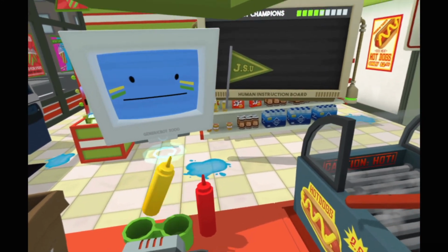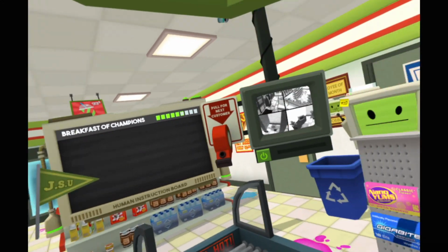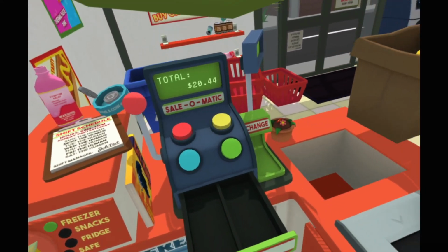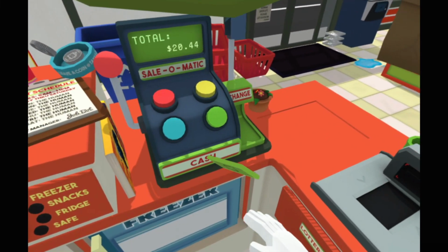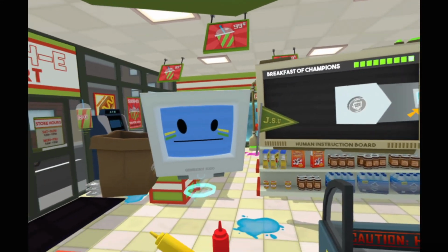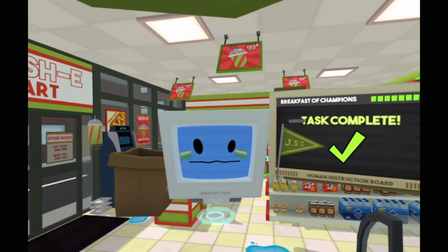That looks... acceptable. Hurry up and scan that so I can get eating already. You can just... thanks a bunch. To finalize a sale, pull the lever on the register. All right, here's your paper currency. Don't forget to hand over the change. Many thanks. Have a profitable day.